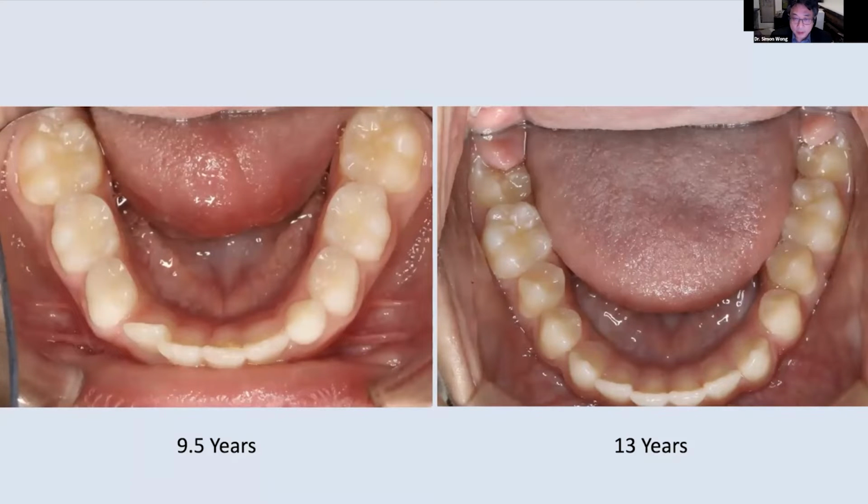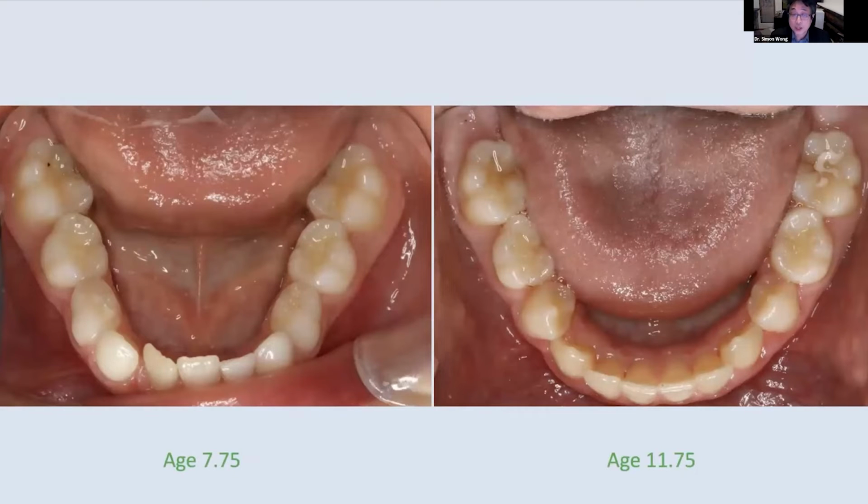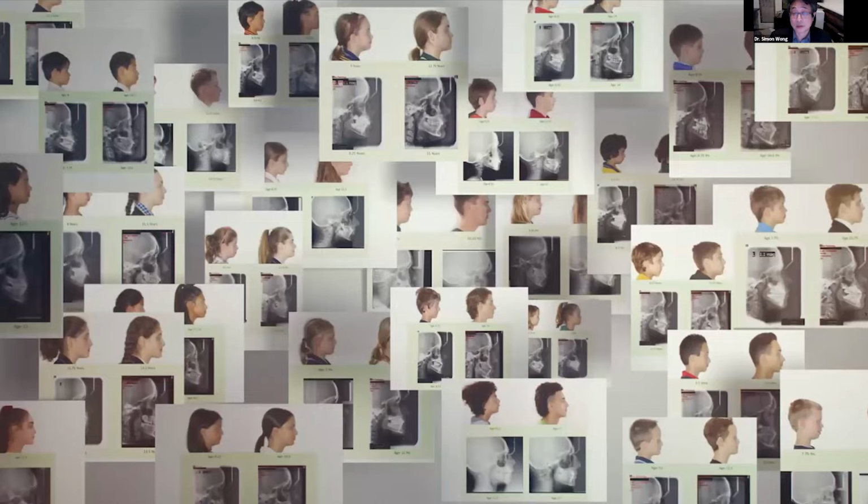We have a tool and knowledge to use that tool. And I hope that you will let us share this with you in the upcoming program that we've created called Postural Orthodontics.